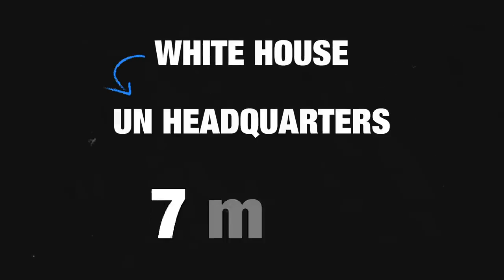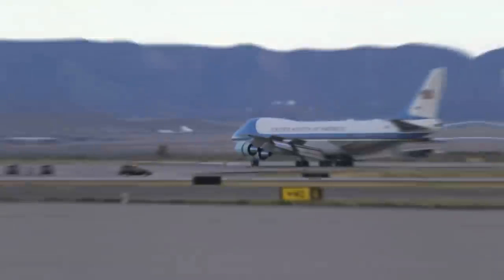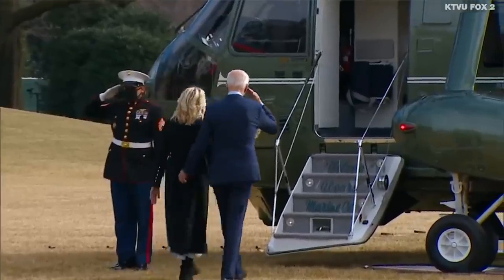It's estimated that this one trip, which takes around an hour, costs over $150,000. So in short, it's an expensive business protecting the most powerful person in the world. But many would argue it's a small price to pay.